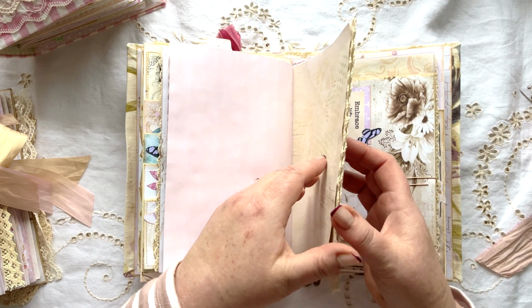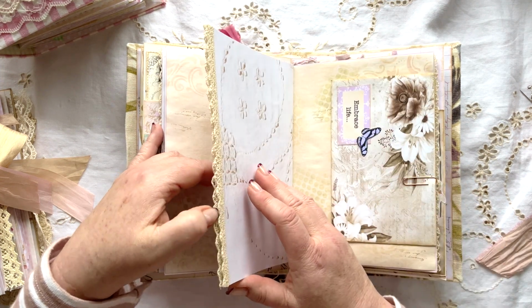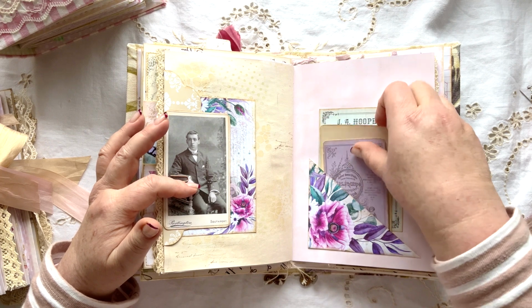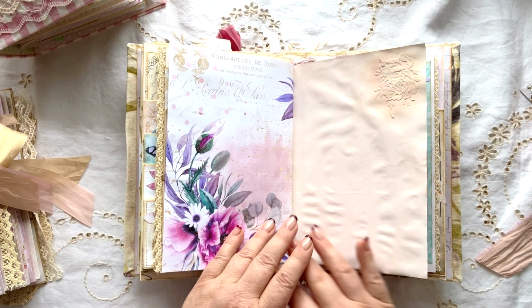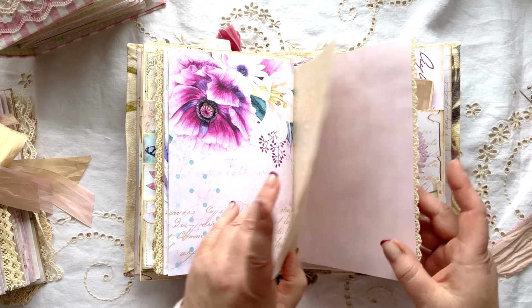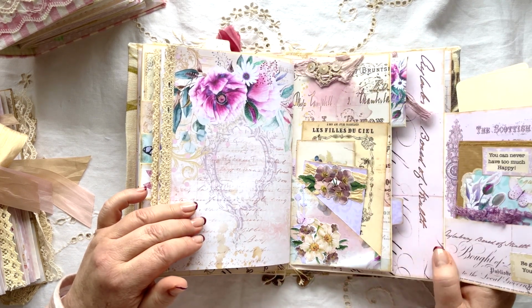Loads of pages, but as I say, if you're wanting more detail, go and have a look at the flip through. I don't want to bore you with all the details for all of this, because they are videos that I've done before. So, you know, you can go and see. I'm just really giving you an overview of what I'm going to be putting in the shop Friday the 9th.